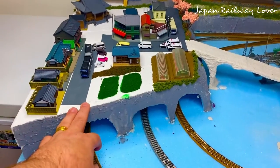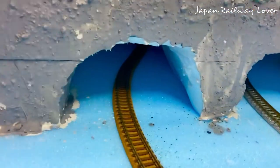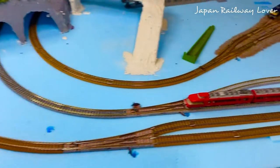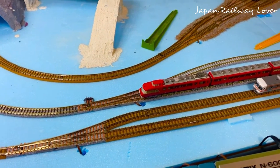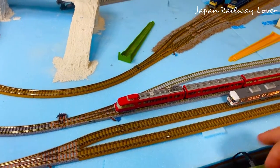The island here, or the mountain, I made with polyfoam as well. They're looking pretty good. You can see inside. And I can start up one of my trains. Let me start it up, and then you can see how this looks.